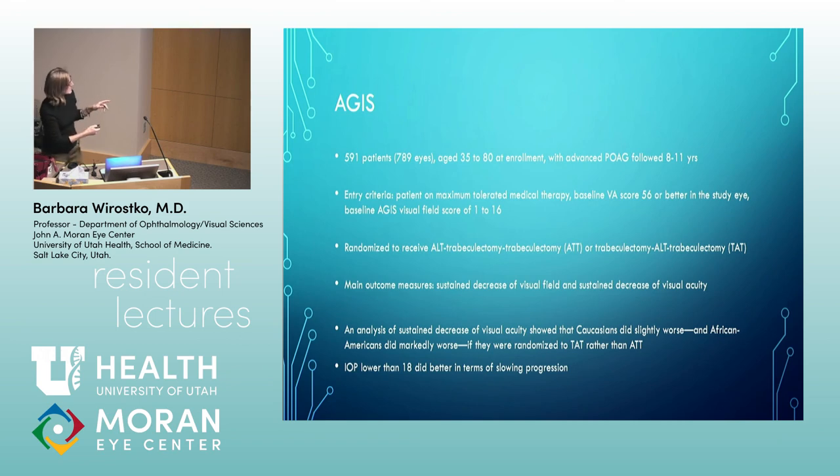The other thing that AGIS showed was that people who had pressures consistently lower than 18 millimeters of mercury had slower progression. So if you don't remember the whole thing about the surgery piece and what arm did what, you know, what arm did worse? 18 millimeters of mercury. So now when you look at drugs and they go to get approvals, they will say, Vyzulta does this, Rhopressa does this. A certain percent of patients were consistently maintained at an IOP of 18 millimeters of mercury or lower because of this study.